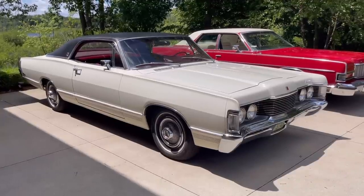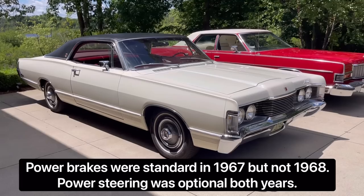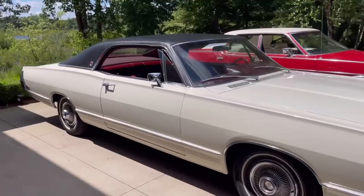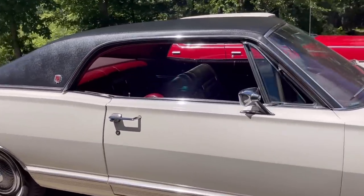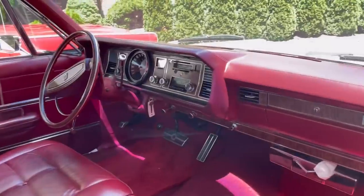There was no longer the 410 cubic inch engine. This came standard with the 390. They made power steering and power brakes optional, as well as some other equipment too. So they decontented their range-topping car. This car is finished in polar white. It's one of about 400 with the dark red, I think it's called Rufino Crinkle Vinyl seats. Great color for the interior.